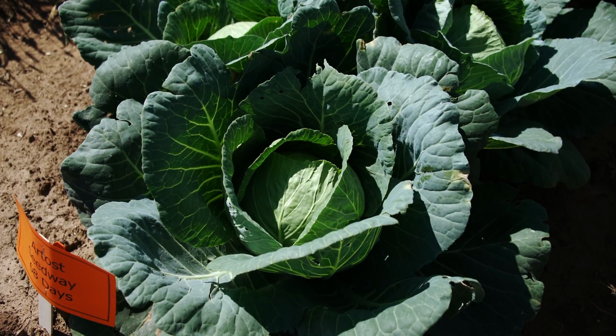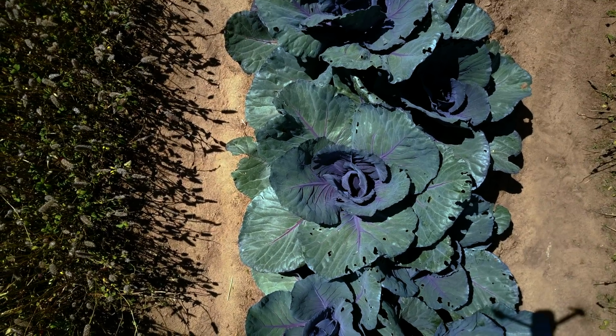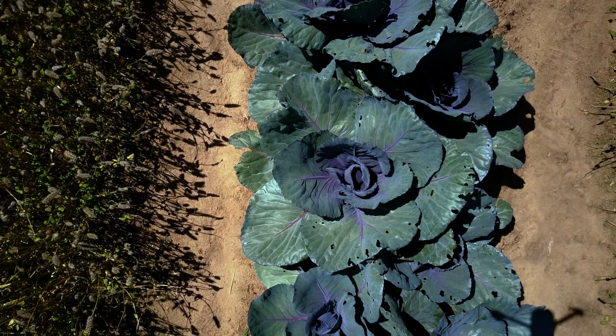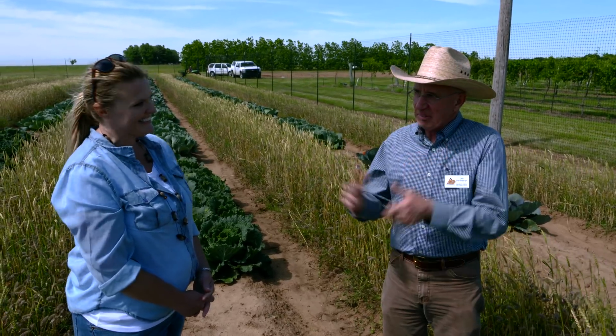You know, we don't want some head that's real loose, because the more dense it is, the more cabbage you've got. Yeah. So you could take a small cabbage that's real dense and make a coleslaw.